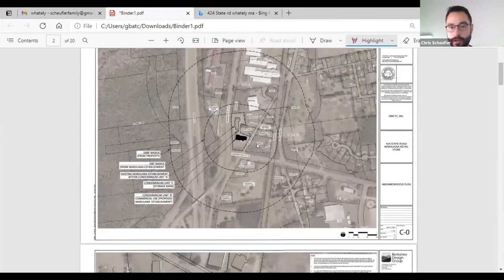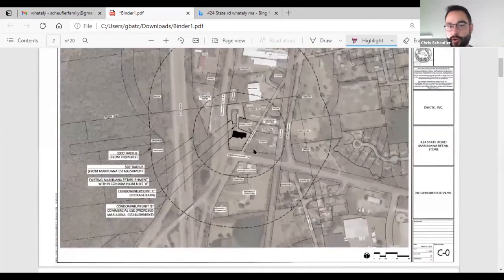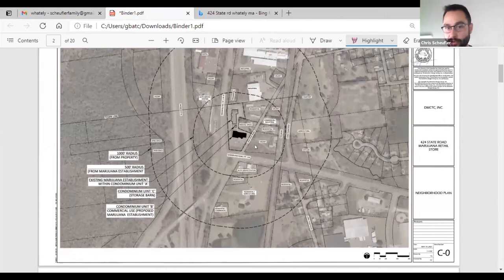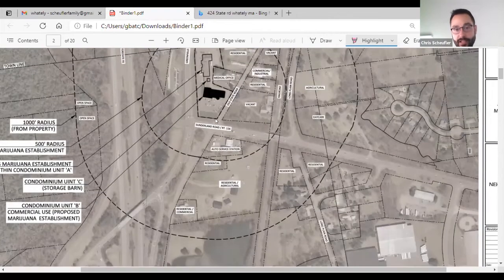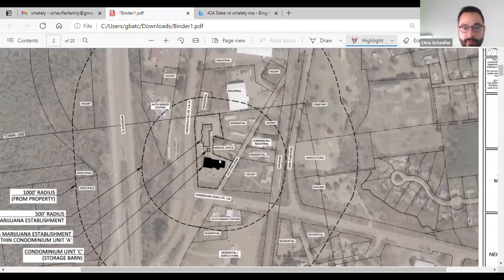So we did our neighborhood context plan. I'll try to zoom in here a little bit, but we went through all the steps to show that there are no conflicting uses within the 500 and 1,000 foot zones. In this plan, the building that's shaded in black is building B, which is the white building you saw previously on that Google image. This is the building that we're talking about as the potential store.